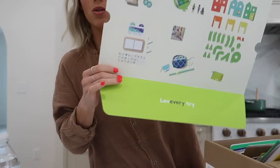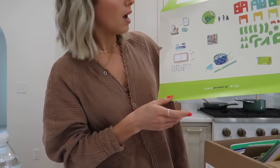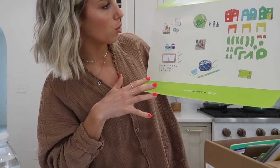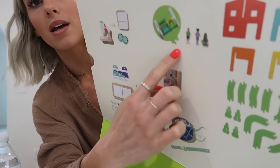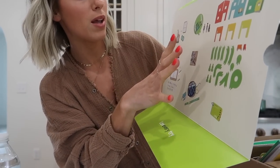Okay, so this shows everything that comes in the box. I'm only gonna unbox some of this. It looks like definitely older stuff for Knox. This is what I'm gonna put together. It's this little swing set. It comes with a wheelchair swing.